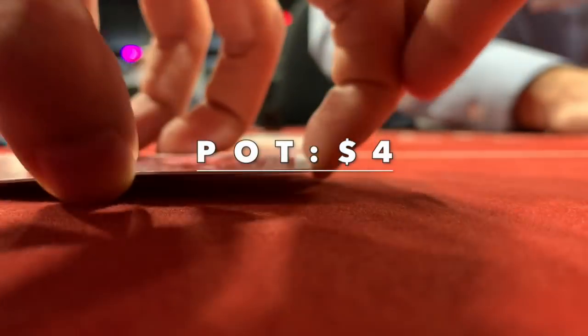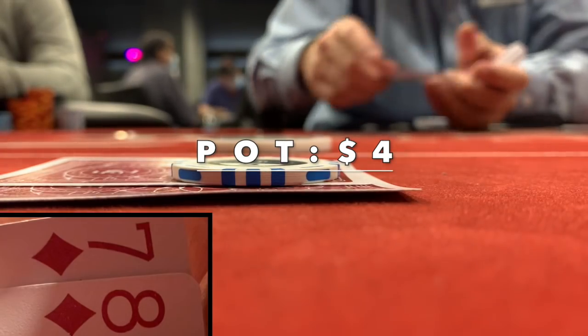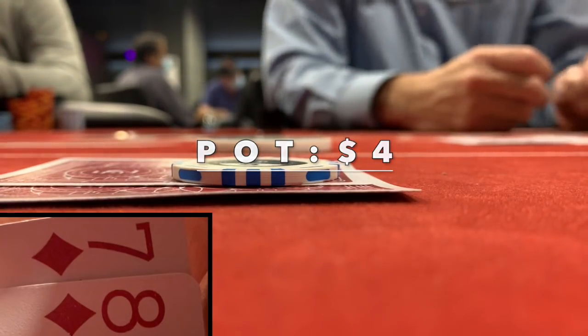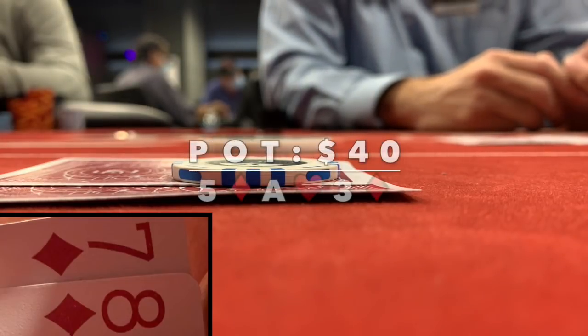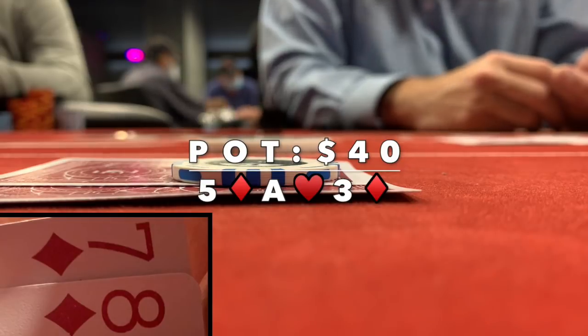After that embarrassing defeat, we have 7-8 of diamonds on the button. Under the gun limps it, the cutoff makes it $12. We make the call with our suited connectors in position, and the under the gun calls as well. 3 ways to flop, which comes 5, ace, 3, 2 diamonds and a heart. Pretty decent flop for not flopping a pair.